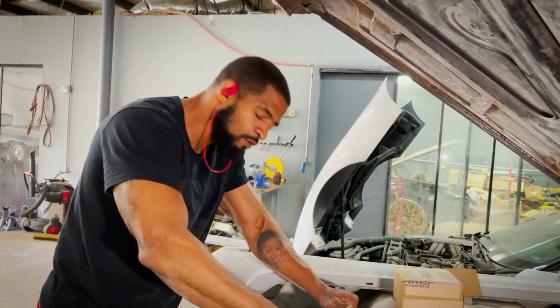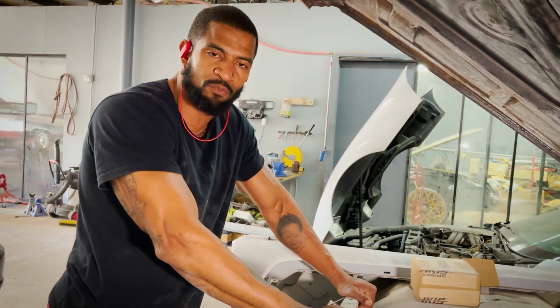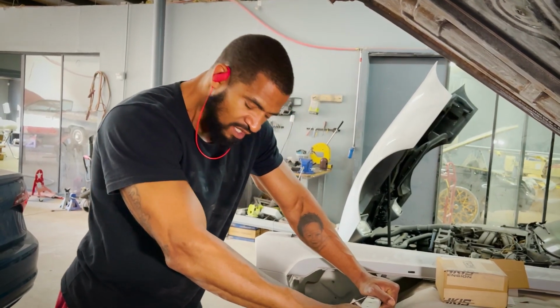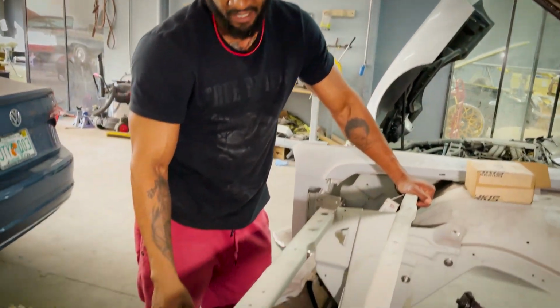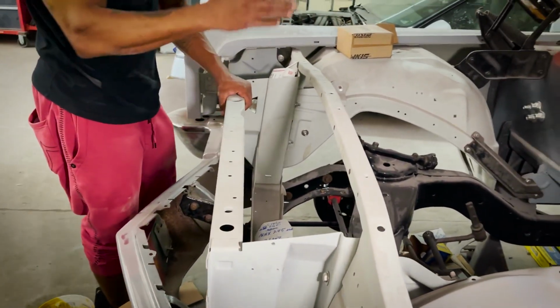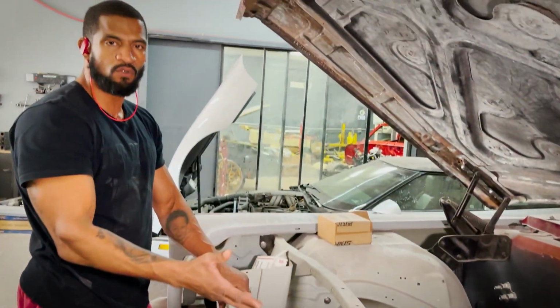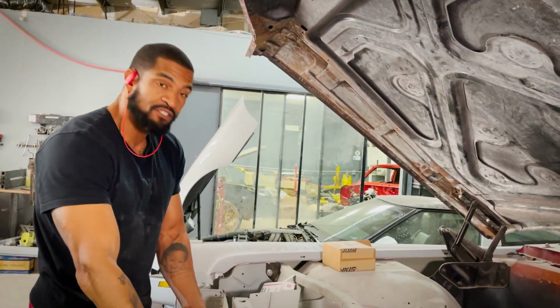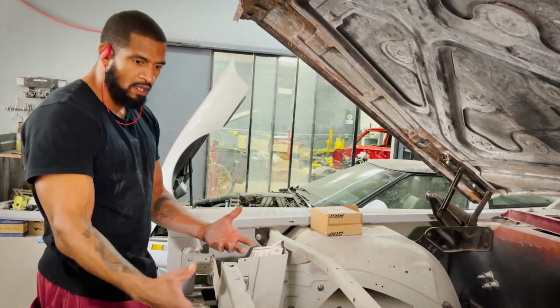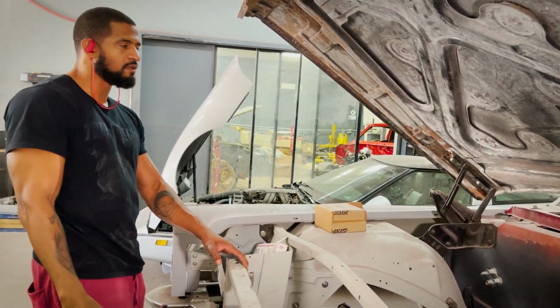A little more time, a little more work, and it always is, but the finished product is going to be unmatched. So another reason why we had to put the bumper on, being that we're going with the LT5, it does have an intercooler. It's going to use an external engine oil cooler as well. So we got to know our measurements. We got to know the areas where we can tuck things at. That's why we had to put all of this stuff together. That's why the bumper's on in the front.